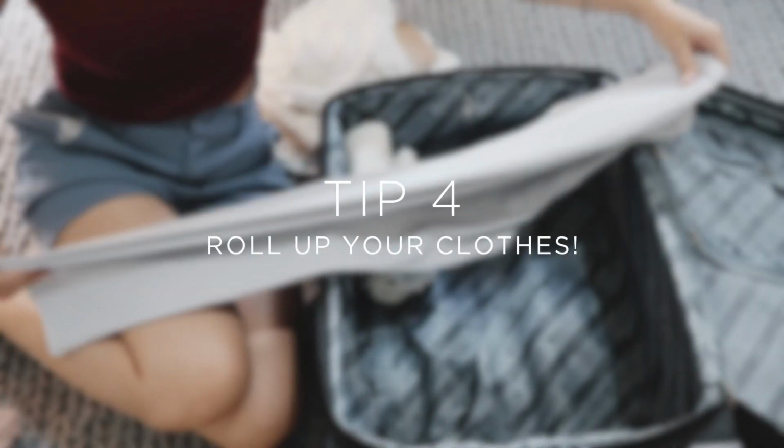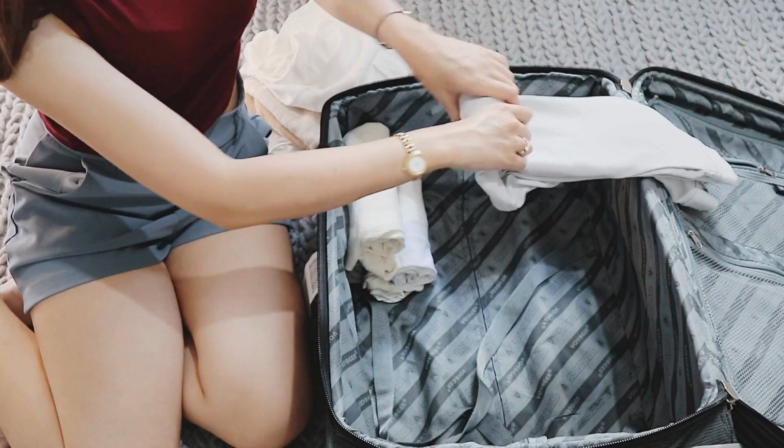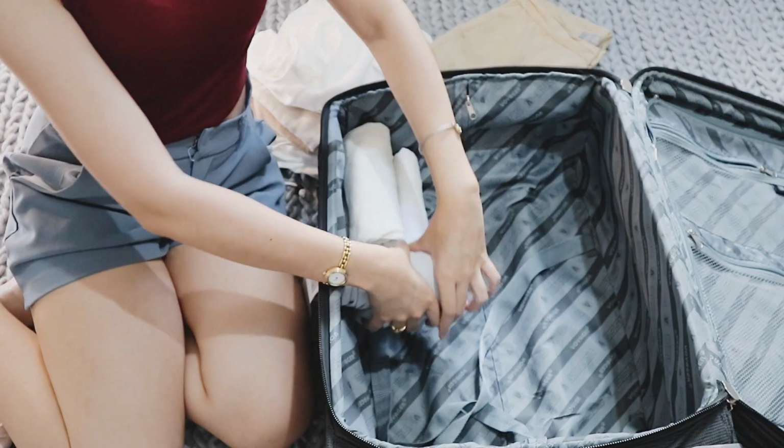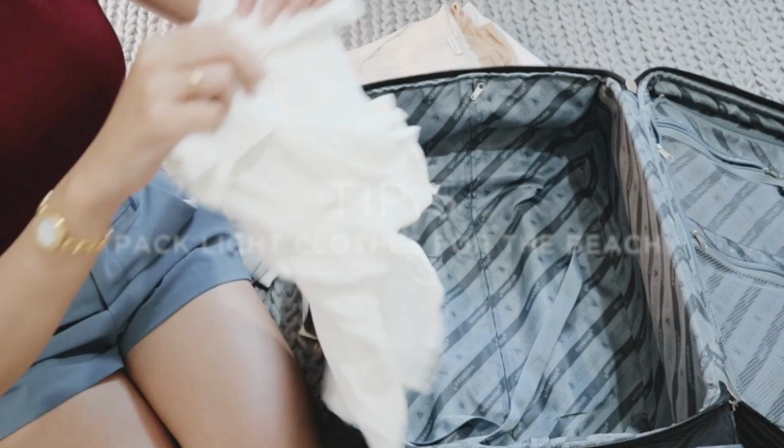Fourth tip, roll up your clothes in order to save space. You can do it to your pants or bottoms, your tops, dresses, and basically every garment you'll be packing just so you can maximize the space of your bag or luggage.